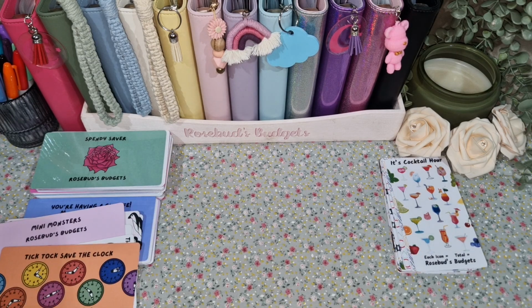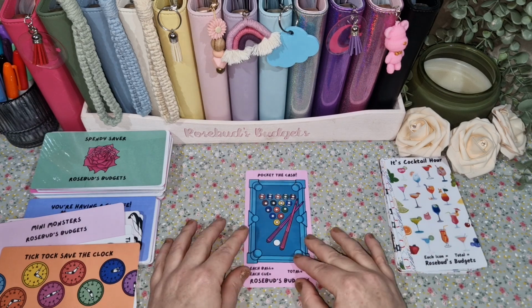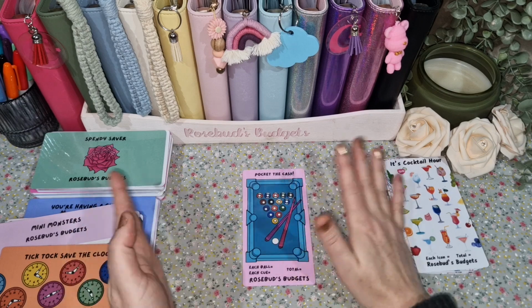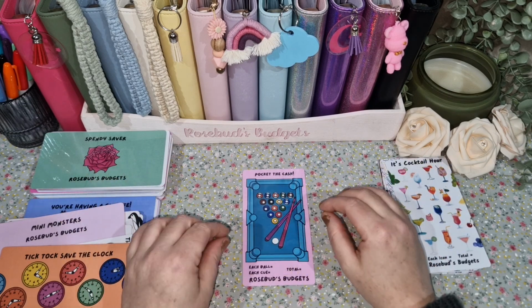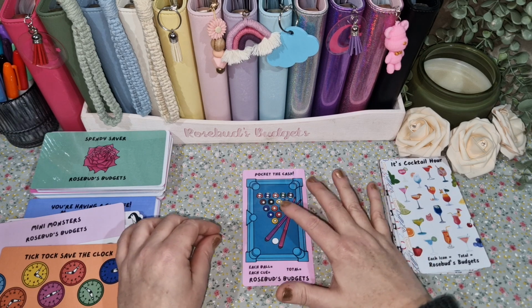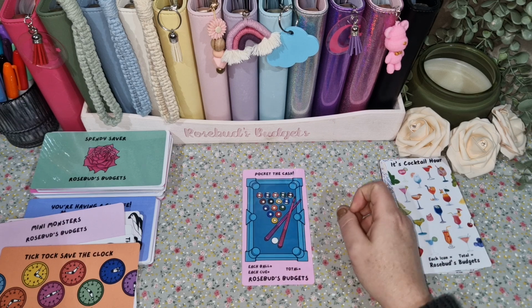We have Pocket the Cash. So I've drawn a pool table. So it's Pocket the Cash. So what I've done is I've kept all the balls. So normally you would have 1, 2, 3 and so on. I've kept all the balls with no numbers on them. So you can put your own numbers instead of having to do 1, 2, 3 up to what it goes up to. So you've got the ball cues there.